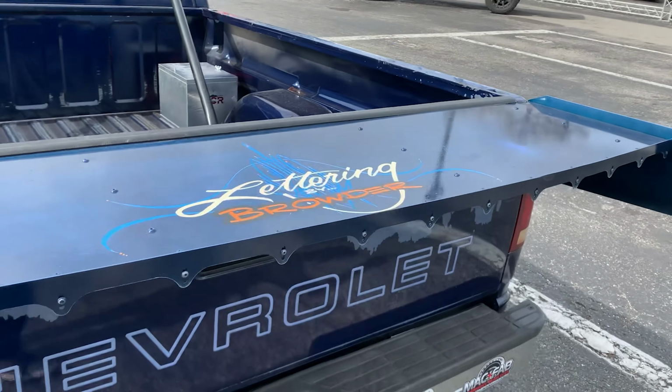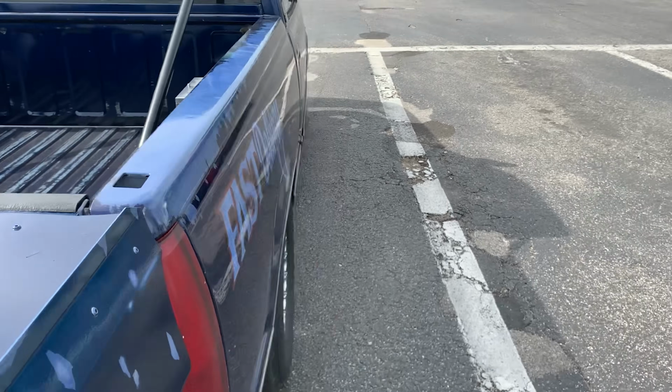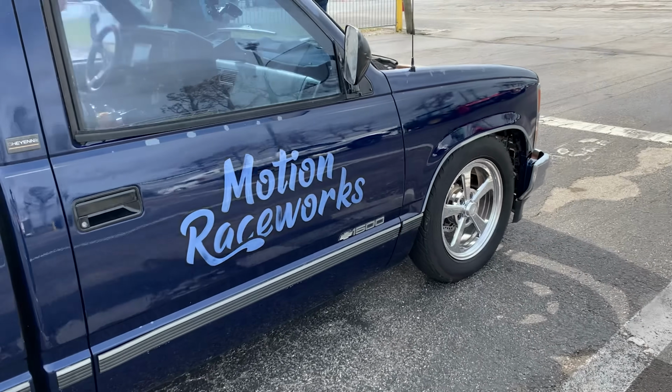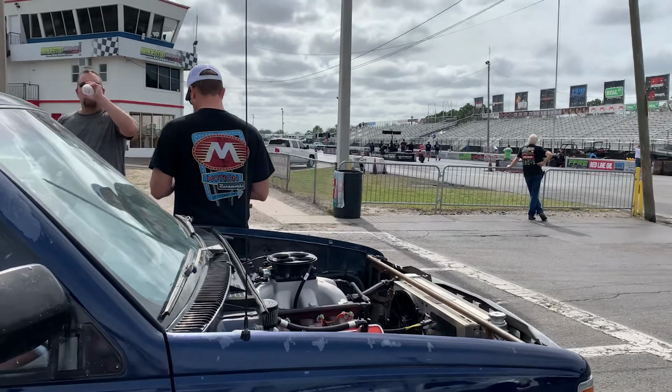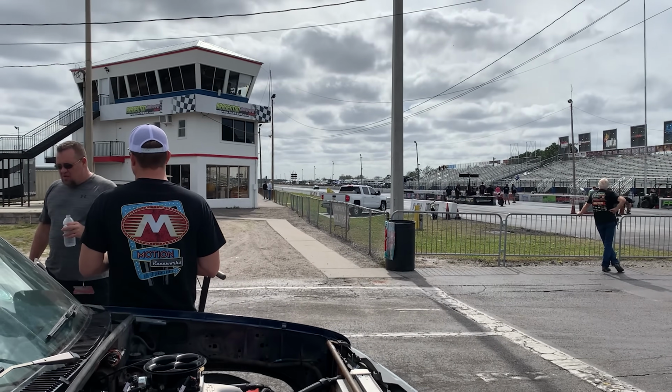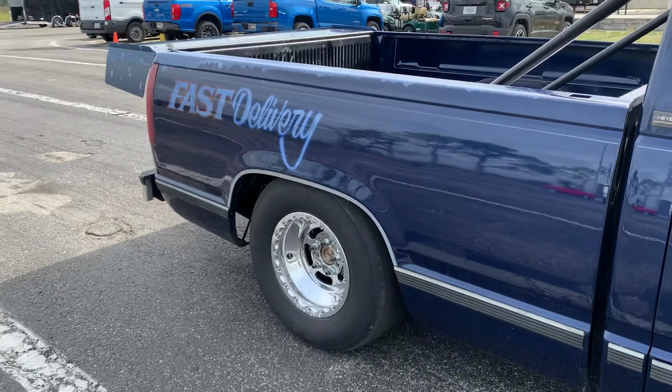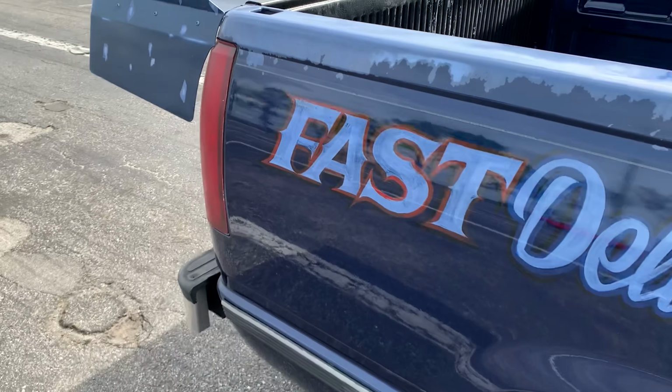Alrighty guys, just got done making a rip. This thing is freaking rad. Good run. So we're gonna let her cool off a little bit, and then we'll strap back up and go again.